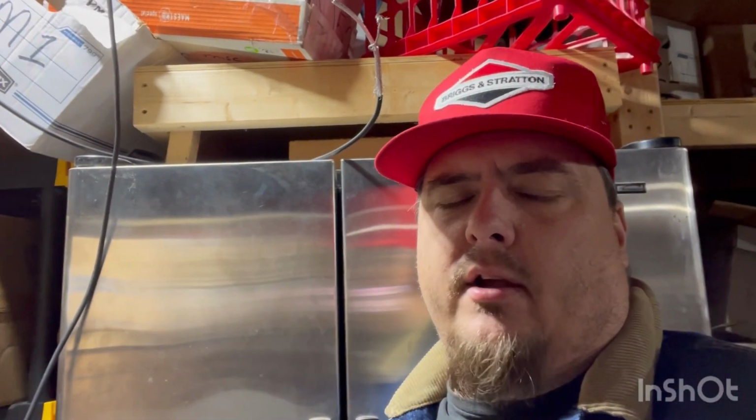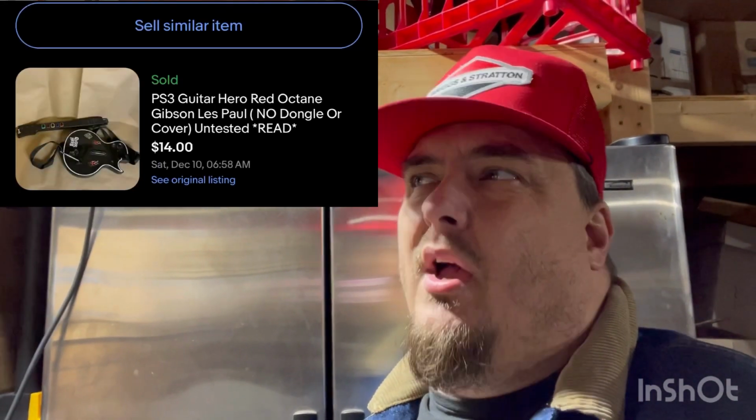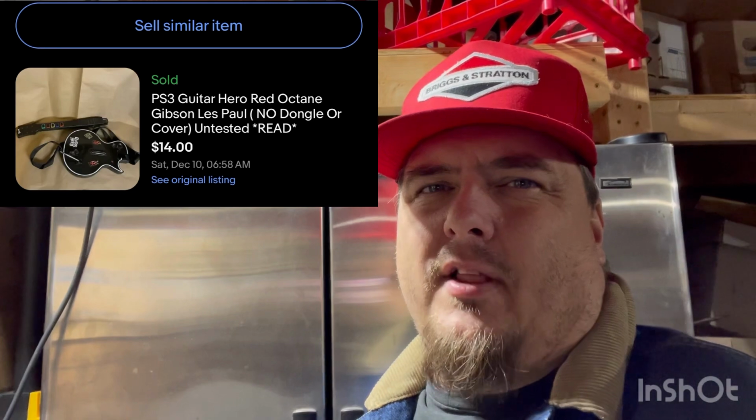I don't have it right here in my hand, but the guitar from yesterday sold too. I marked it at, they were selling for like 20, and I put mine at 15 because it didn't have a battery cover, and untested because I don't have a PS3 and it doesn't have a dongle. But it still sold. I paid $4 for it and it sold for 15 overnight.